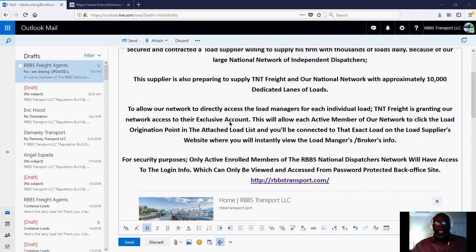To allow our network to directly access the load managers for each individual load, TNT Freight is granting our network access to their exclusive account. This will allow each active member of our network to click the load origination point in the attached load list, and you will be connected to that exact load on the load supplier's website, where you will instantly view the load manager or broker's info.